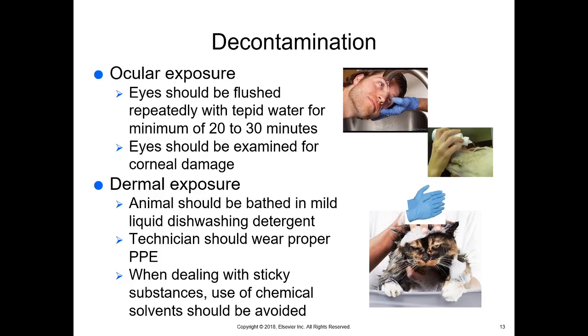Then we have dermal exposure. So if they've got it on their skin, for instance, if we had a cat that had dog flea medicine put on, that's very toxic to cats. We want to bathe that animal with a liquid dishwashing detergent, and I'm just going to throw this out here. It's not a commercial. I'm not getting paid by Dawn, but Dawn dishwashing liquid is the best one that we use for this. It just does a really good job of breaking up the oils that are used to bring that medication into the skin.